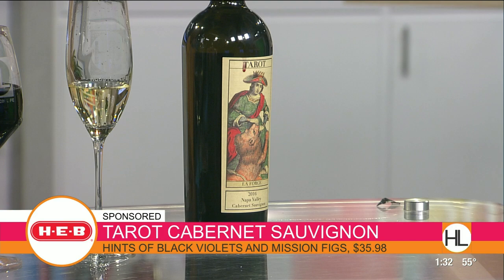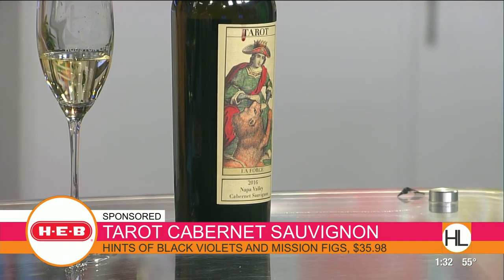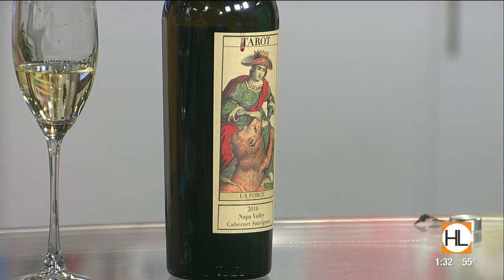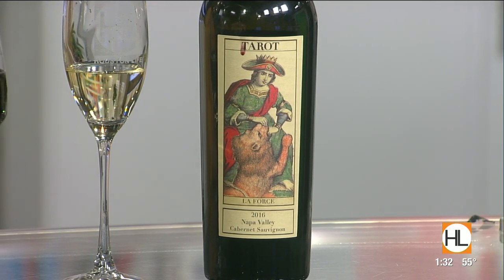And then this Taro Cabernet, very nice. It's smooth, it's light, and I'm sorry, it's not light, it's quite dense, but it has a little bit of a hint of, do you get the mission figs out of that? Little chocolate? Nice, huh? I just read that. I wish I really knew what it was. It does sort of taste like that. Nice, you go. And chocolatey. Hints of black violets and mission figs.